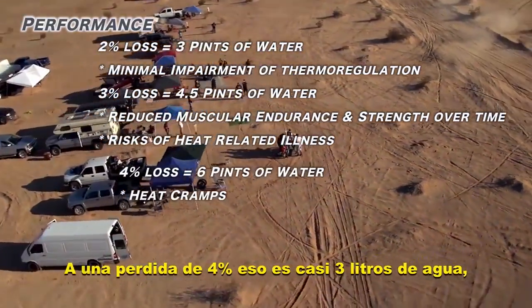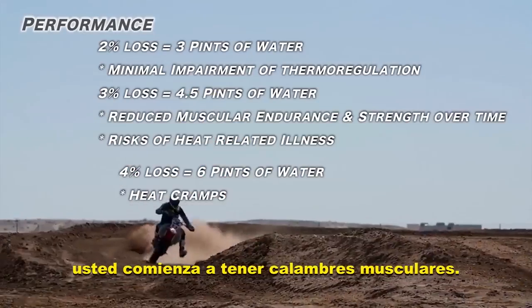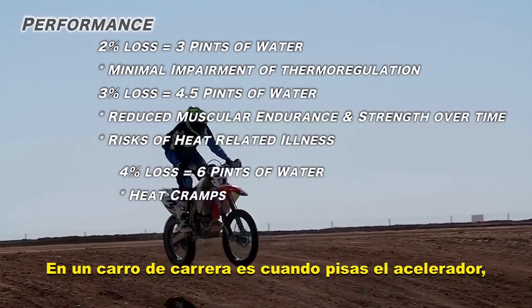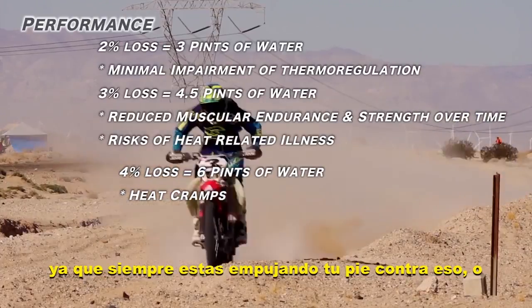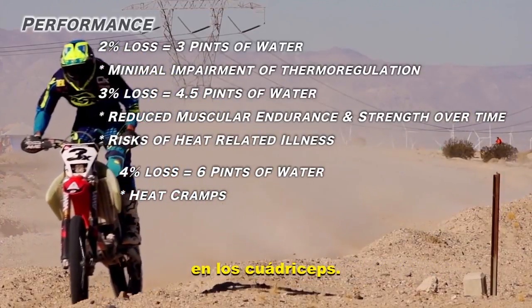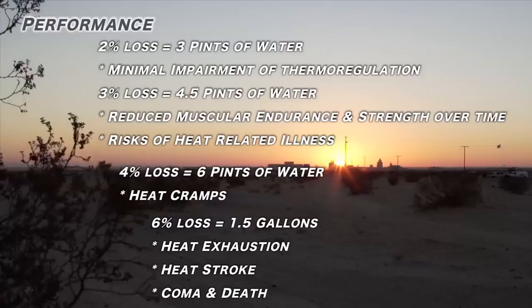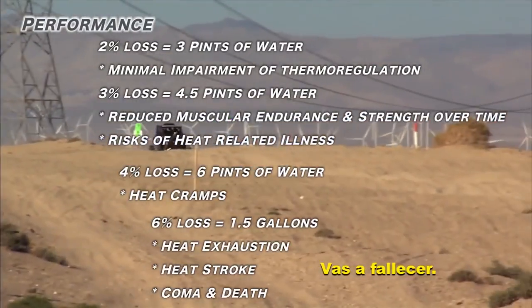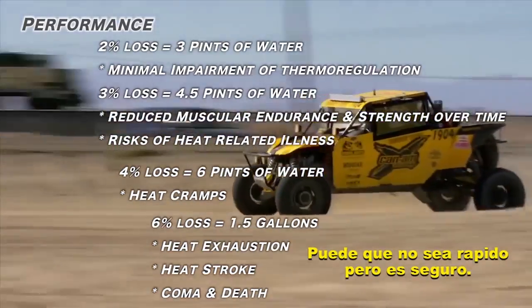At 4% loss, that's 6 pints of water, you'll start to have muscular cramps. In a race car especially, it's in your gastroc because you're constantly pointing your toe at something because you're pushing on it, or in your quad. At 6%, that's 1.5 gallons of water, you're gonna die. Okay, that's the simple answer. You might not do it quickly, but you're gonna.